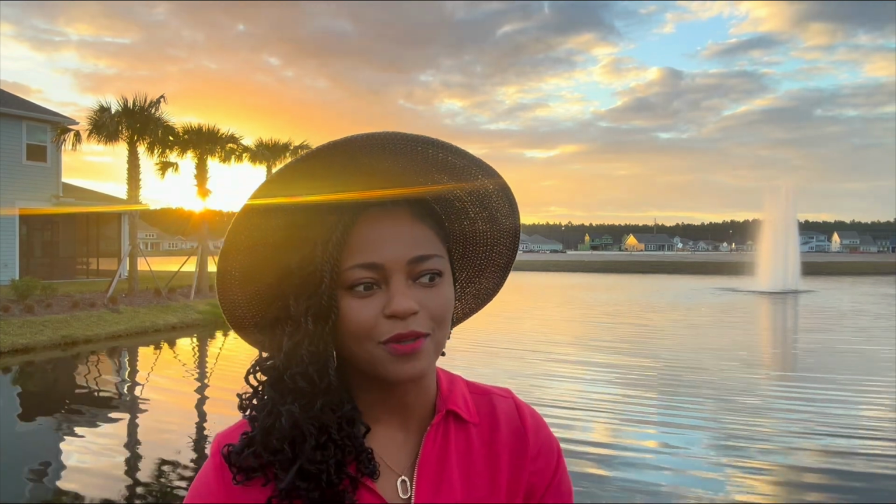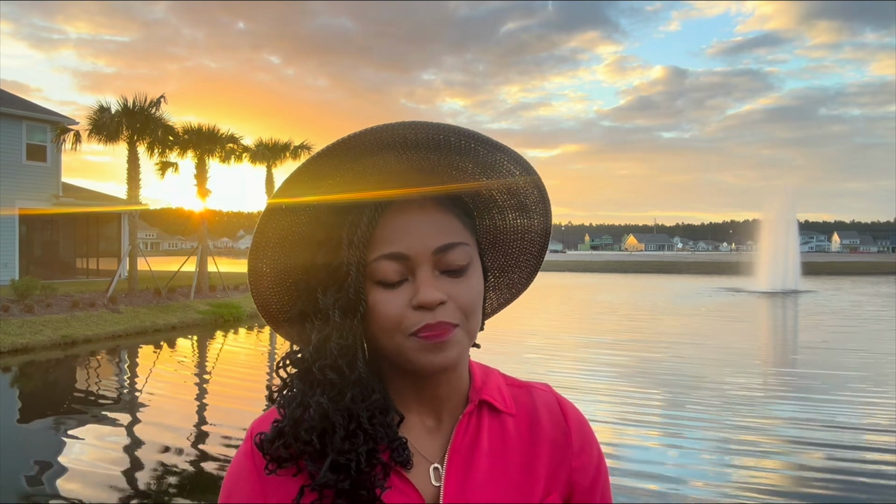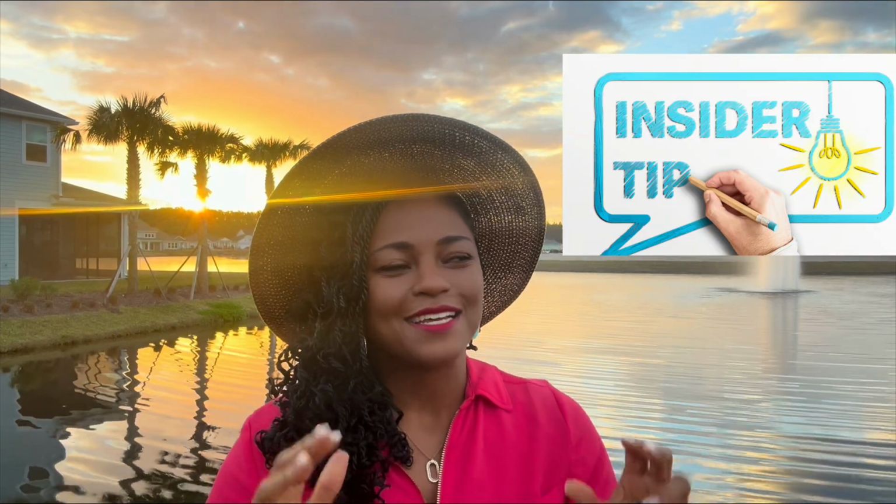But today, what we're going to be unpacking is new construction here in St. Johns County. I know a lot of you have questions about the process, what options are available, and we're going to give you all the inside scoops on how to navigate new construction here in St. Johns County. So let me give you a little bit of an inside peek, okay?